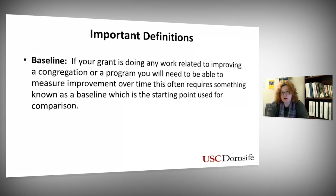Baseline, and I know a lot of you have had questions about this. If your grant is doing any work related to improving a congregation or a program, you will need to be able to measure improvement over time. This often requires something known as a baseline, which is a starting point used for comparison. You should be thinking of how to measure baseline as a part of your monitoring and evaluation plans. For example, let's say you want to be able to improve the number of beneficiaries served in one of your ministries. To measure that improvement, you will need to determine how many people are currently being served, and then this is your baseline for measuring change moving forward. Any difference after your intervention will be your change. And then you'll be able to determine if this is an improvement or not, and you can adjust accordingly.